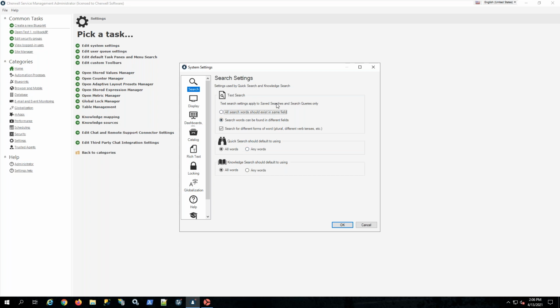So first, when you're just doing saved searches and search queries that you're running, what happens? Are we searching all the words in a single field? Can we search words across different fields? And can I use different forms of the word? This is definitely going to affect the context of your searching. If you change that, please let your users know what to expect so they're not surprised midstream.